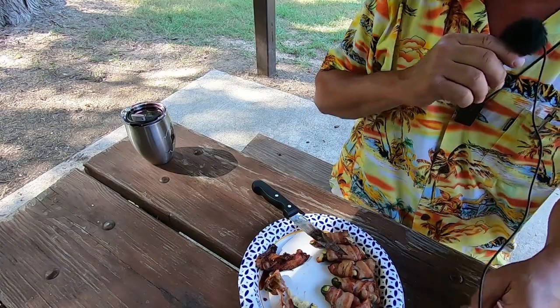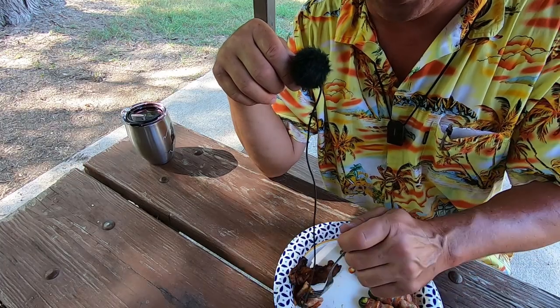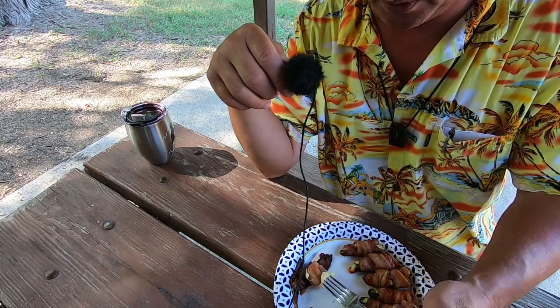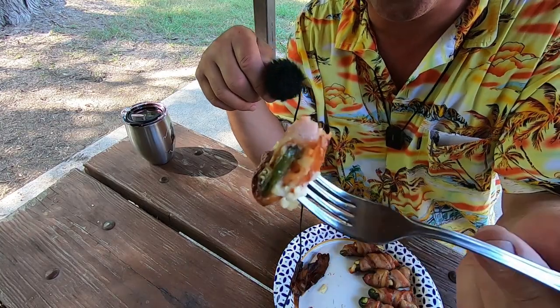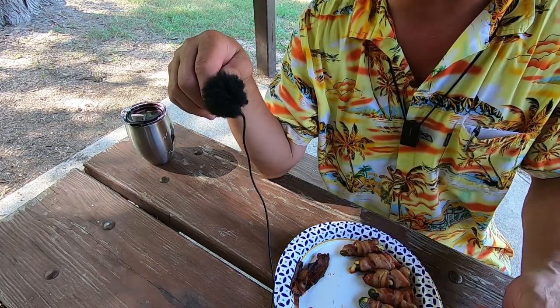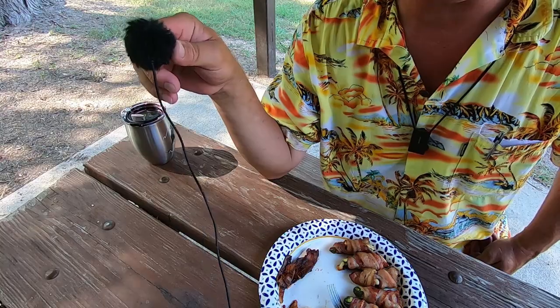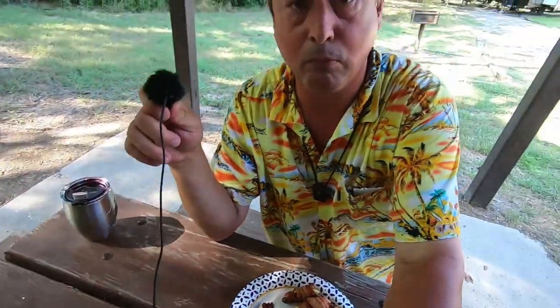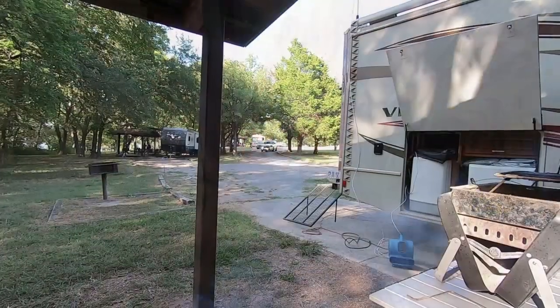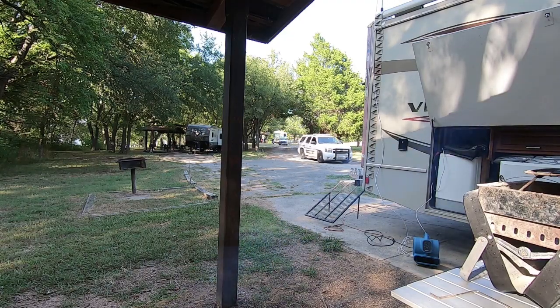All right, so now it's time to pull, sun is bright. Now it's time to pull some jalapenos off and feast. I don't know if you've ever had robusto cheese, but in my opinion, it's one of the best flavored cheeses, period. Oh, look at that. Ooh, that's hot, temperature wise. Oh, that rocks. And there is our sheriff's deputy coming through, checking us out, keeping us safe.